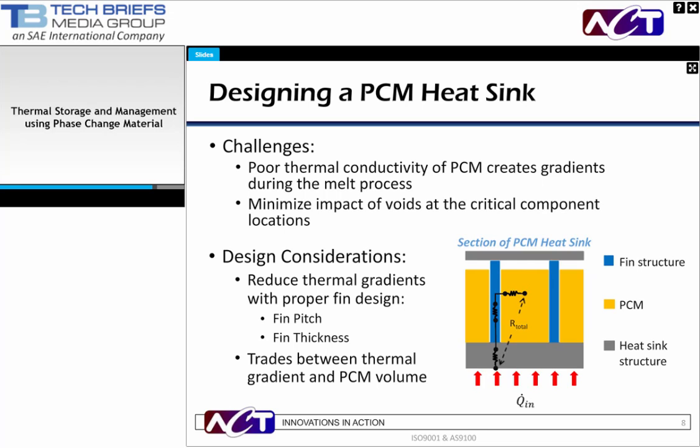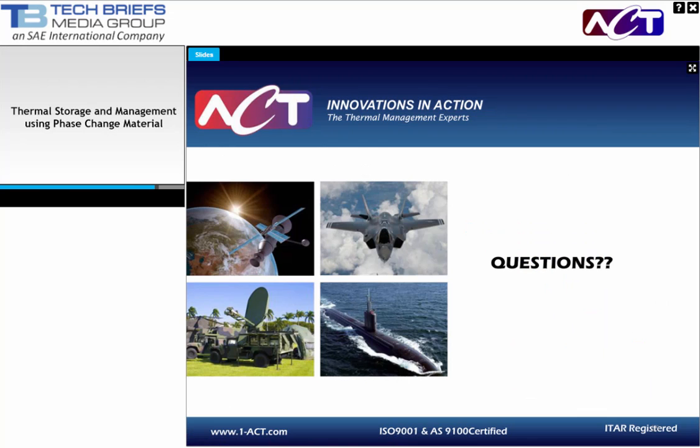Have you studied the effectiveness of PCMs in a reduced gravity environment? We have not, but I think that goes back to the void management question. With the proper internal fin structure, you don't really care where that void is. And many times these heat sinks are charged under vacuum, and it's sealed within the hermetic heat sink itself. So in space environments, we expect them to operate the same.